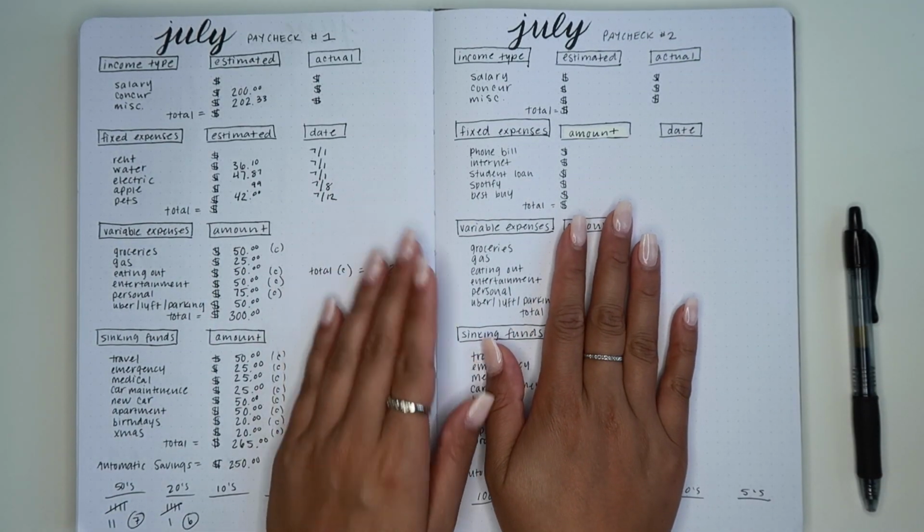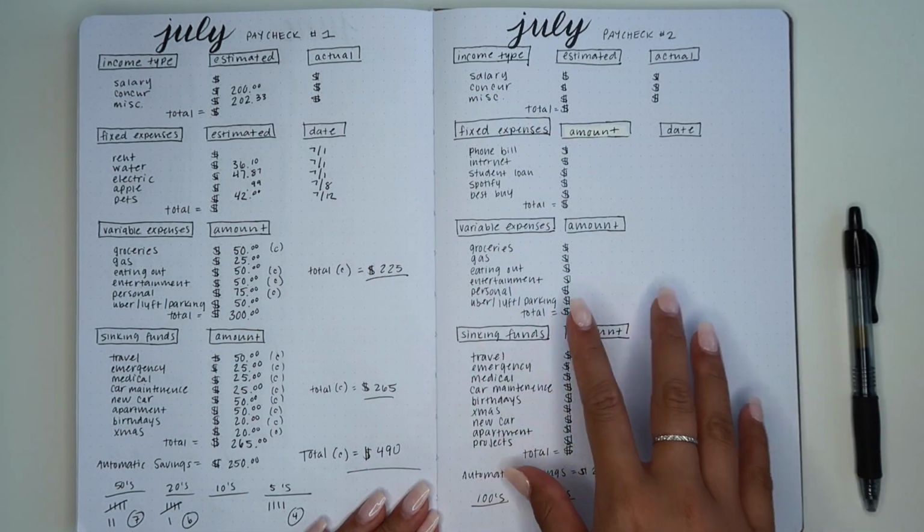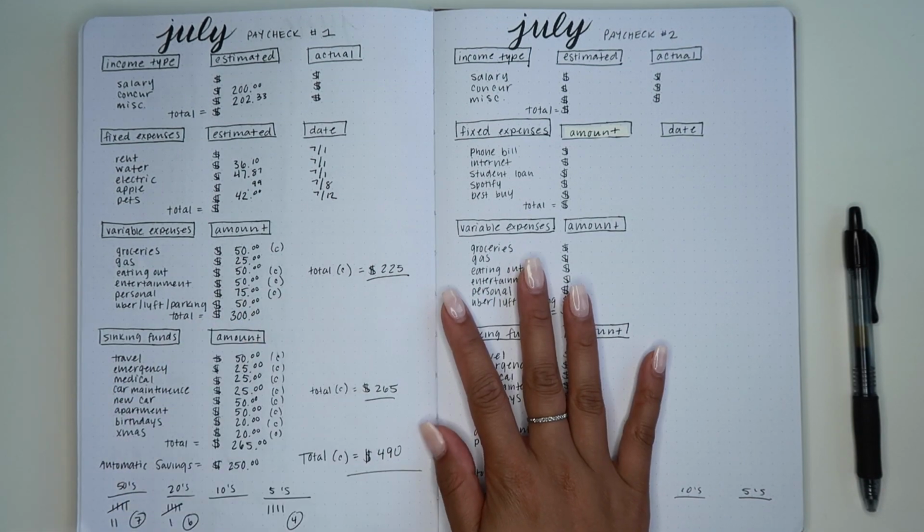Today we are here to do July paycheck number 2, but before we do these numbers and get into our cash envelopes, I did want to go over a few other things.